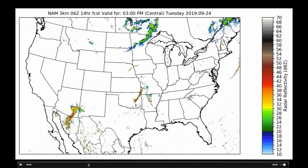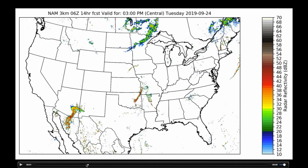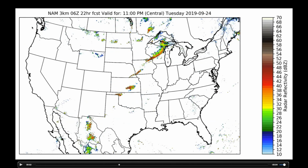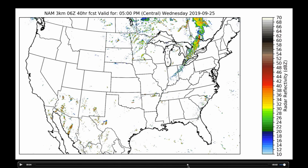Again, our upper-level low, you can kind of see it spinning there if I step you back. Midday Tuesday to Tuesday evening, still over parts of Arizona. So some locally heavy rain still coming in. All right, looks as though parts of the Pacific Northwest may get through Tuesday evening and even into Wednesday relatively dry until our next system starts to show up. Here it is, by the time we get into Wednesday evening.